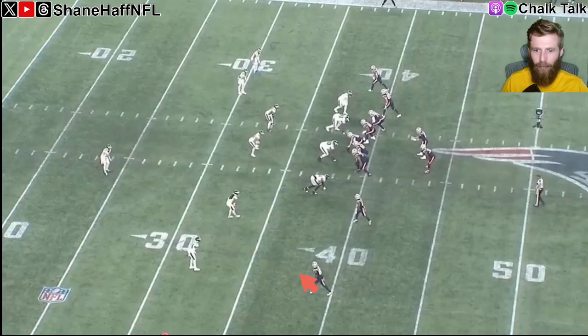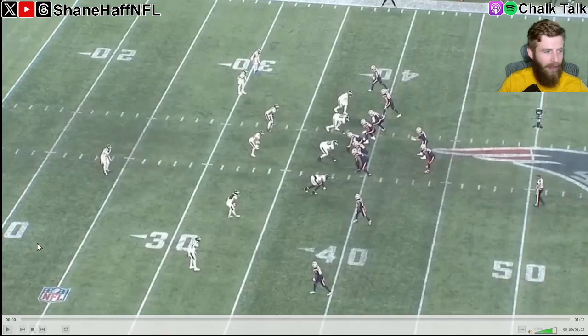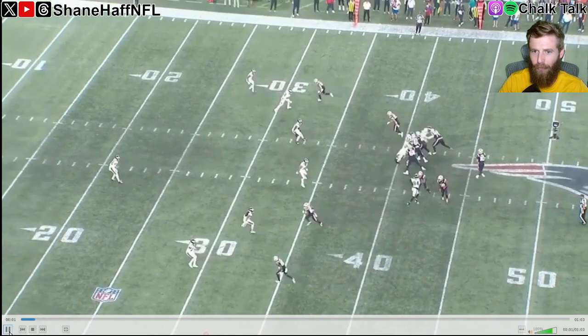At the bottom of the field, we're going to get sort of a post route to run off this safety, and we're going to get a deep dig route. And this is going to be wide open because Avonte Maddox is playing with outside leverage. He's on this side, funneling everything to his help in the middle of the field, and the help's just simply not there. So watch Zach Cunningham, linebacker at the top of the screen.